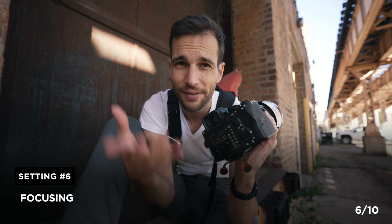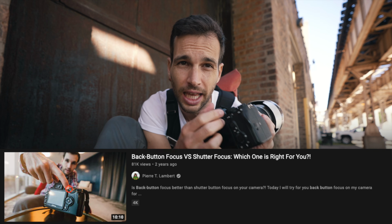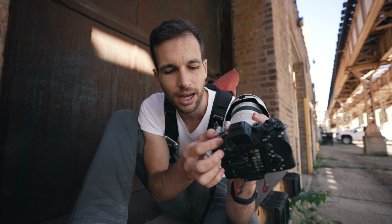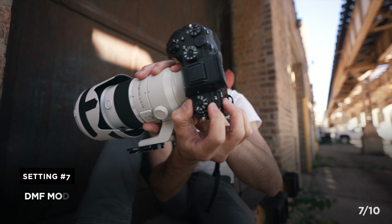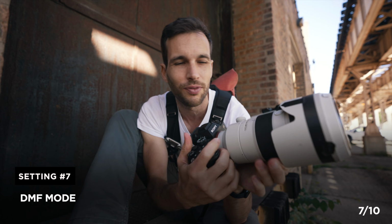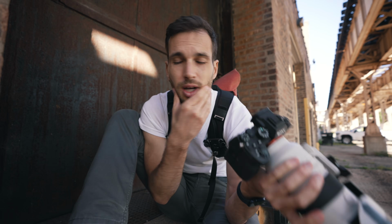When it comes to focusing, I'm still in back button focus. We talked about it, I have videos about it. Back button focus saves your life. It saves you time. It's much easier, more intuitive. That means you can always leave your camera in AFC mode. And then whenever you don't want to focus, you just don't press the button. It's that simple. And then DMF right there, guys, DMF. It's actually a cool mode that allows you to shoot in AF, but whenever you touch that focus ring, it's gonna override it. It's a good mode. I don't use it as much as I think I should, honestly, sometimes.